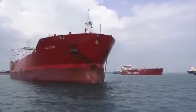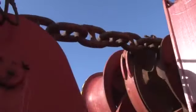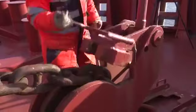While the ship is at rest at the anchorage, always monitor the weather forecast. If heavy weather is approaching, leave the anchorage in time. When the chain has been laid out, the brakes and the chain stoppers should be engaged to secure the chain. The gear must be disconnected from the motor.